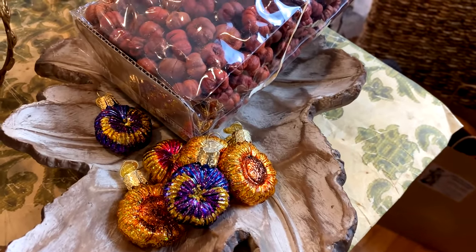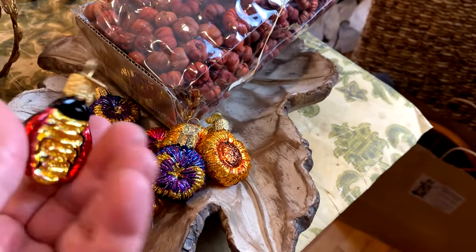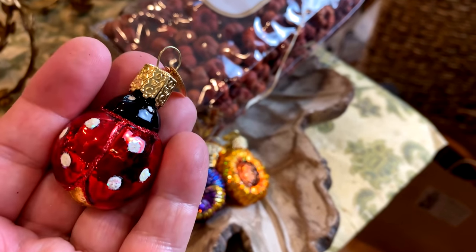So this is just the beginning of many wonderful items, everyone. Make sure to pay close attention to the mirrors in the back during the tour.